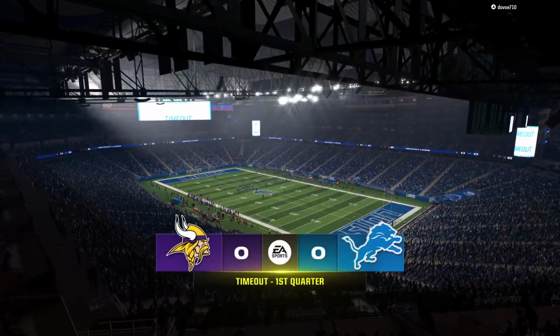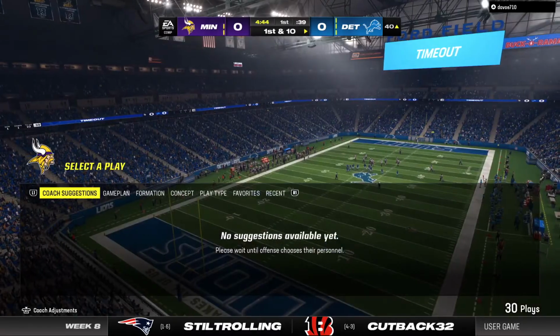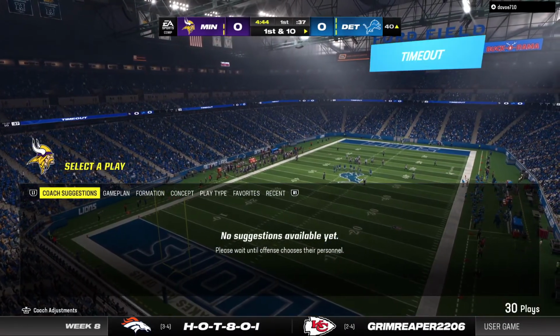And now the Vikings are going to stop it here on defense with a timeout. They'll have 2 remaining as we step aside here in this first quarter.